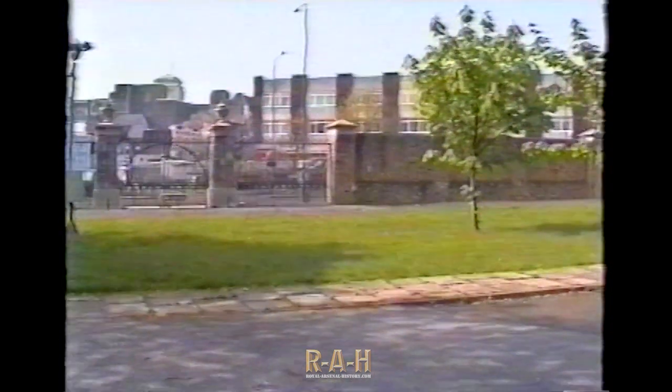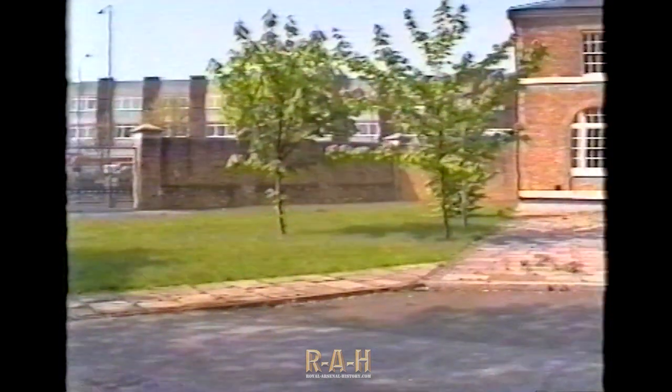Now if we pan around from the gates, we'll come right around to the main guardhouse. Now this is the main guardhouse. This is where the employees used to arrive on foot to come into Royal Arsenal West. This was in the latter days when the main gates that we saw just now in the square were closed, and this was the entrance that was used.